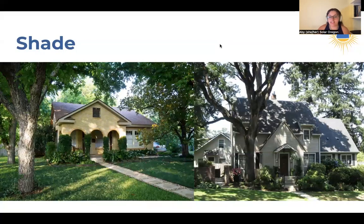Now, the next consideration is shade. Solar needs sun in order to be functional and work well. So if you have big shady trees shading your home, those are great for cooling your home. And we definitely don't want to cut down all the nice old trees in order to get solar. But unfortunately, it means you might not be a great candidate for solar. Those trees really decrease your solar production and just might make you unable to access certain incentives, as you have to reach a certain solar resource and you don't reach that threshold.